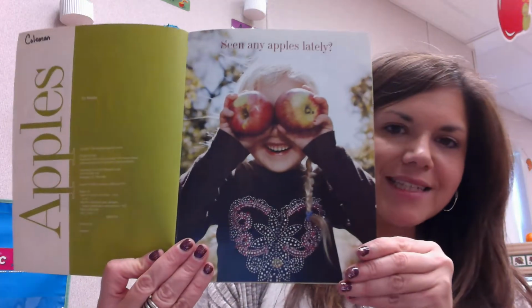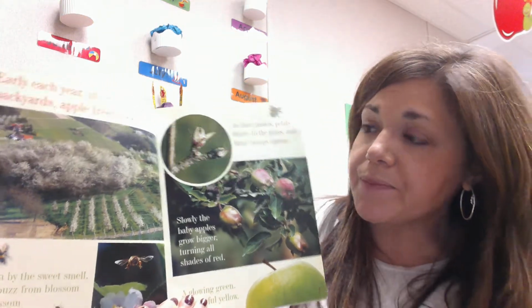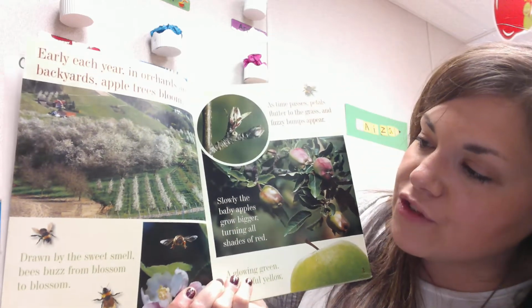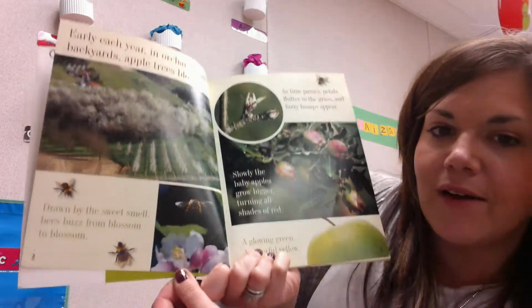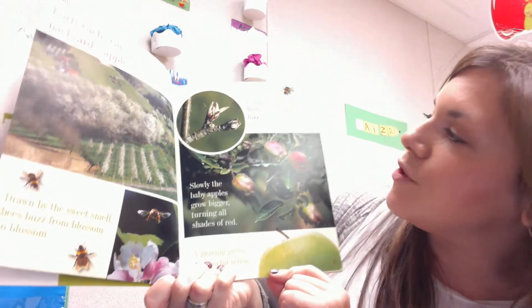Seen any apples lately? Early each year in orchards and backyards, apple trees bloom. So the first thing you see on an apple tree are flowers. It says, drawn by the sweet smell, bees buzz from blossom to blossom. So the bees like to go from flower to flower. See these apple flowers down here? That's the color that they are on the apple trees.